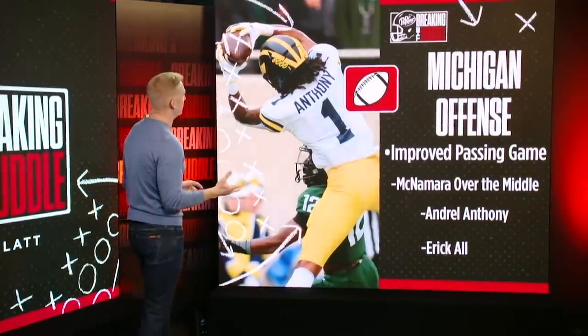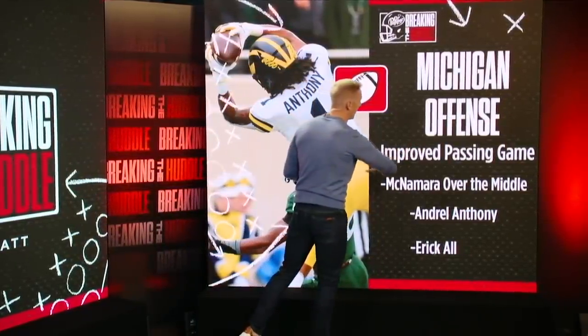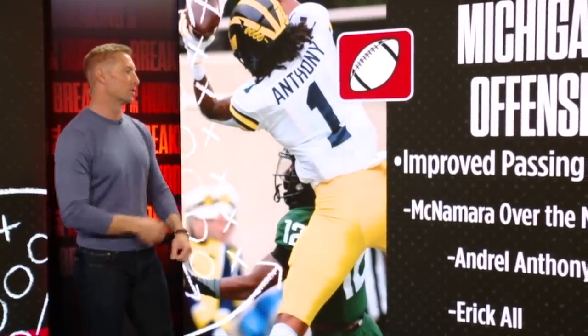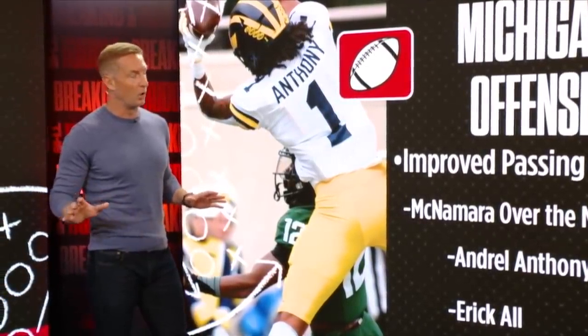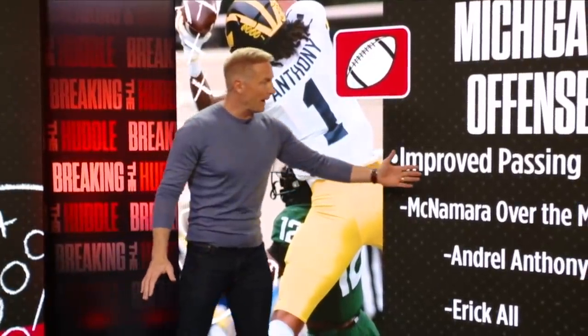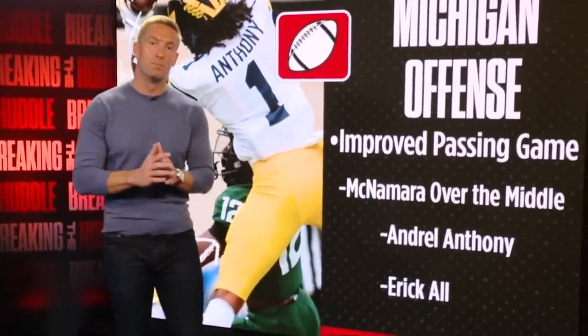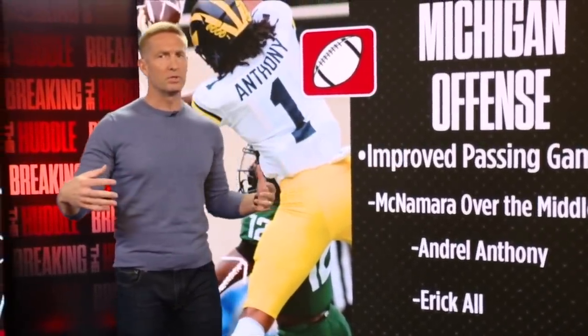Okay, we talked about one side. Now it's Michigan offense. Okay, Michigan offense, they've improved, okay, and the passing game is what really needed to improve. We know they can run. I'm not going to talk about what they're strong at. I'm going to talk about where they've adjusted and how they've developed over the year. They've improved in the passing game of late because McNamara has been able to throw the ball over the middle. I think he's better throwing the ball over the middle than he is outside of the numbers. That's what the film suggests.